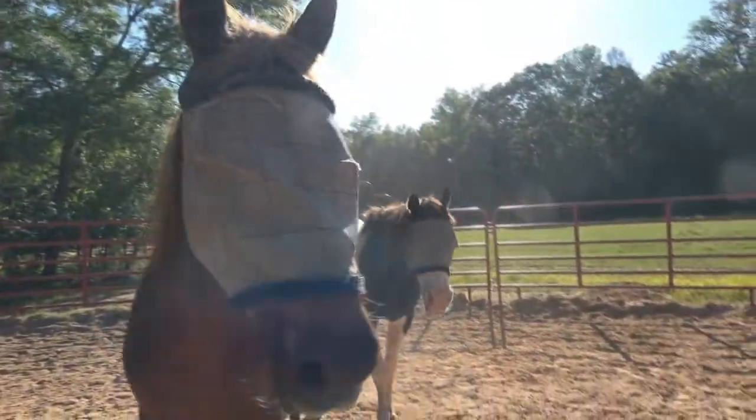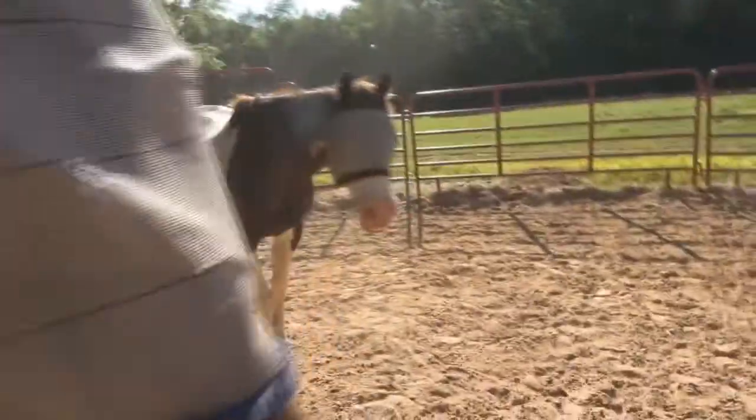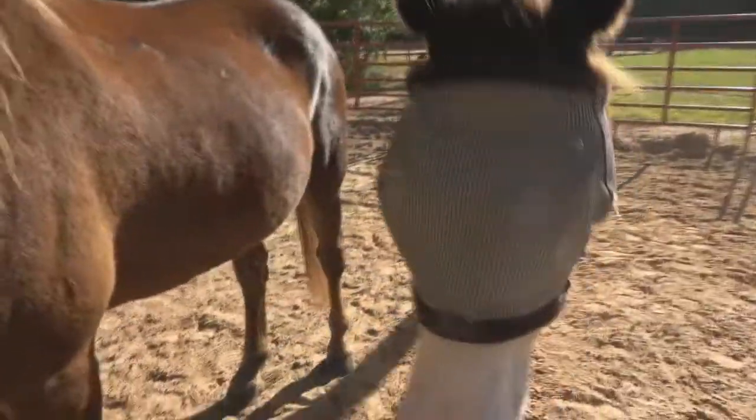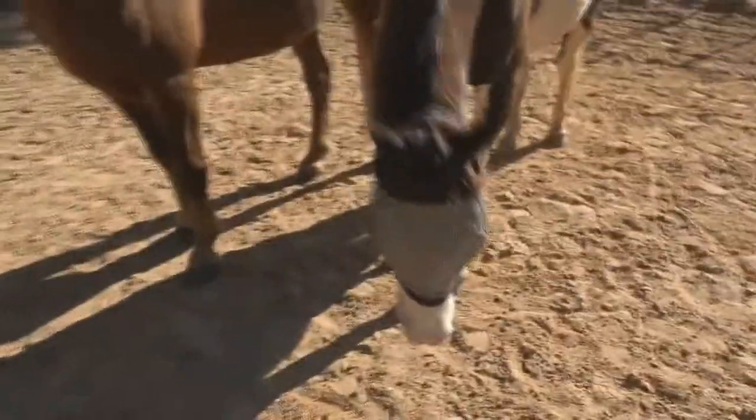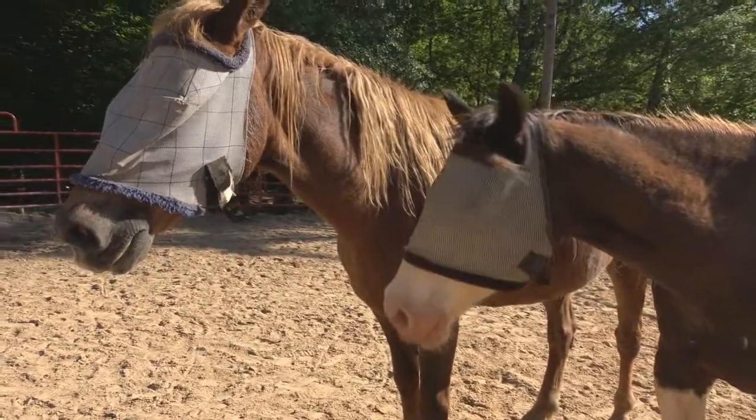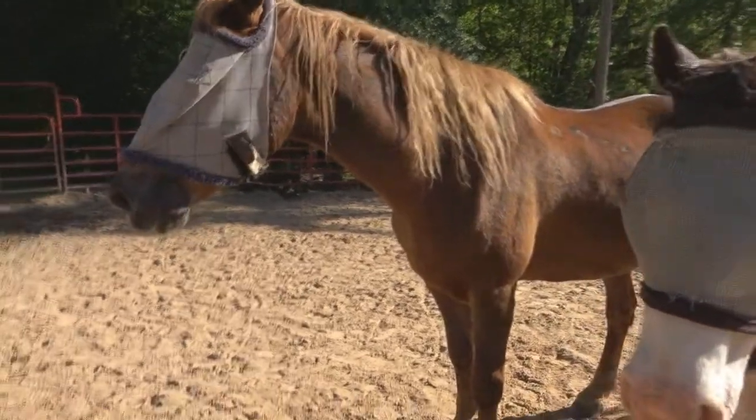Now, here's the thing. Out there, outside, they are like a magnet for flies and gnats. So this really helps them keep that out of their face and from them being driven basically insane. Plus, for Buddy, since he has the pink face and his eyes have the growths on them, the fly mask that I use has pretty good UV protection, and that's what has caused these growths on his eyes, so it doubles as basically sunglasses.